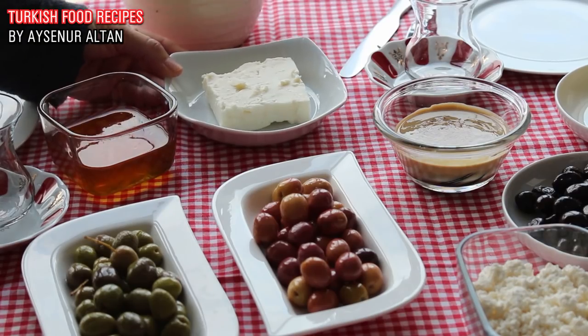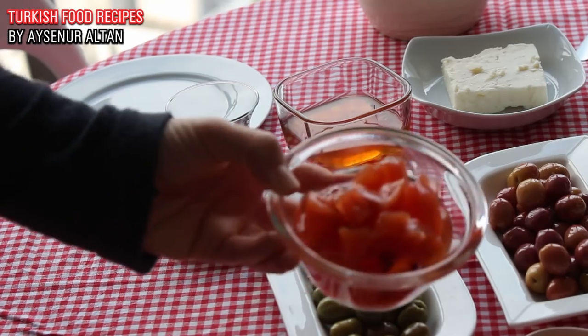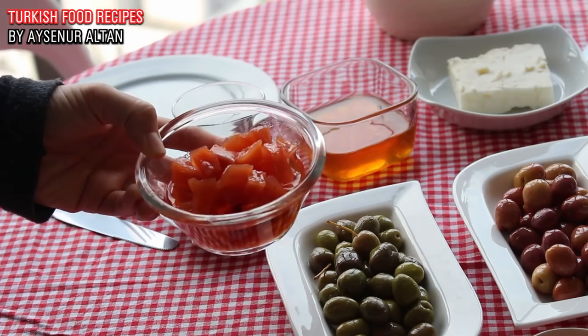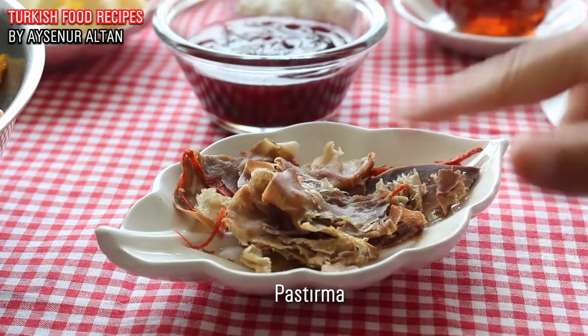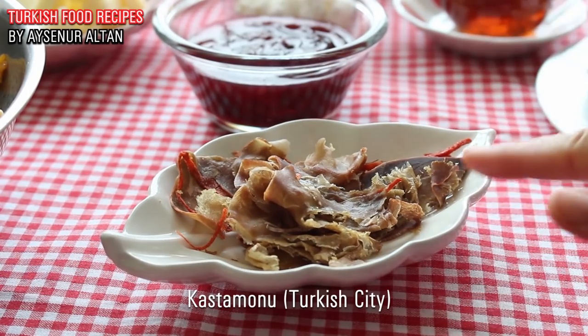Here I have another cheese, feta cheese, which is aged. This is honey. The last one here is Queen's jam. I made it earlier. And this is pastırma. It came from where I'm from, Kastamonu.